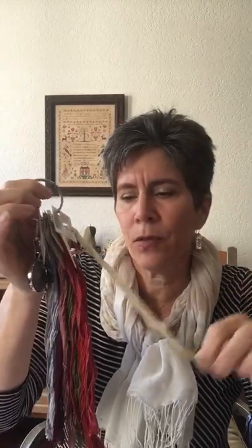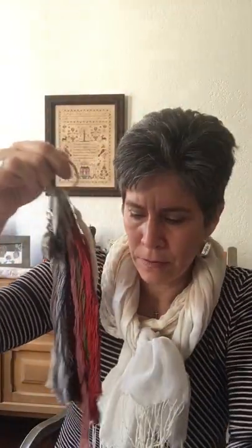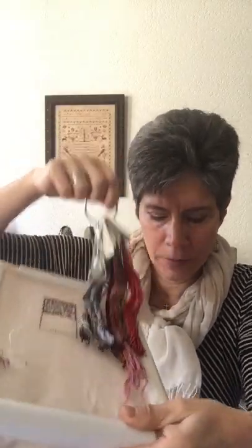Now the pattern calls for parchment. It's not working on my linen, so I'm going to switch it out to a really bright white. You can't see the white on my linen, so there's that. Well, I'll just hold it up together. There we go.